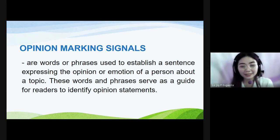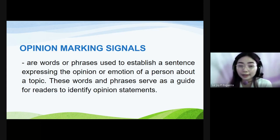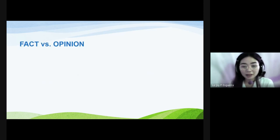Thank you. So as we defined, opinion marking signals are words or phrases used to establish a sentence expressing the emotion of a person about a topic or their opinion. These words and phrases serve as a guide for readers to identify opinion statements. These marking signals are usually found in the beginning of the sentence. Is it clear? Yes, ma'am. Now, let's differentiate the fact and opinion.